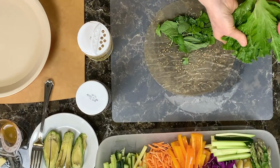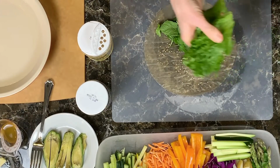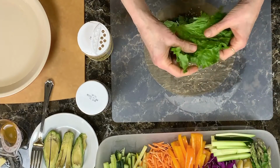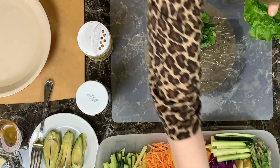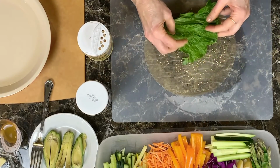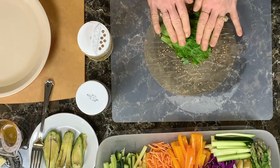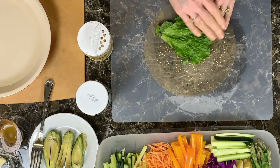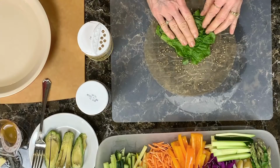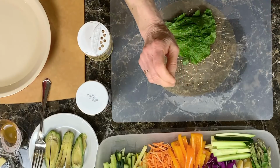And then I just have some leaf lettuce here. Romaine doesn't work. Romaine is too stiff. And so leaf lettuce works the best. You can do the red leaf lettuce. That's always really pretty. Now, if I wanted to do hummus, this is when I would spread some hummus on this. And that's really good too. And they do that at the restaurant.